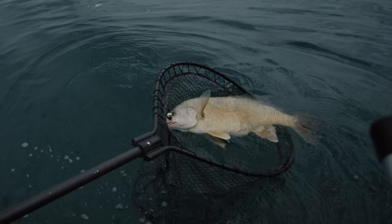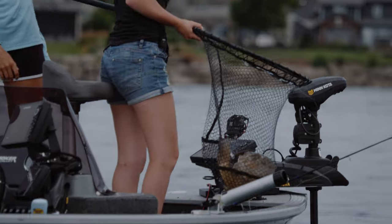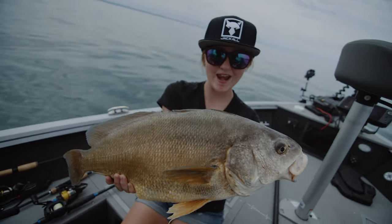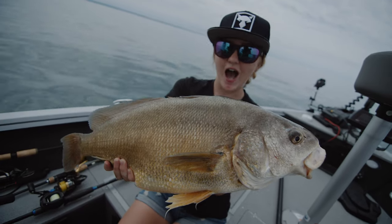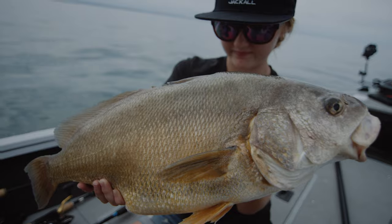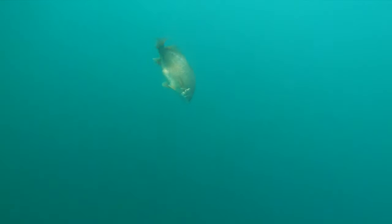There we go. There you go. Yeah. Nice. Look at how big that thing is. So that is sheephead number 2 of the day. I thought that at first it was a smallmouth because it hit like a smallmouth. It still is a nice surprise though. Let's get this guy back.